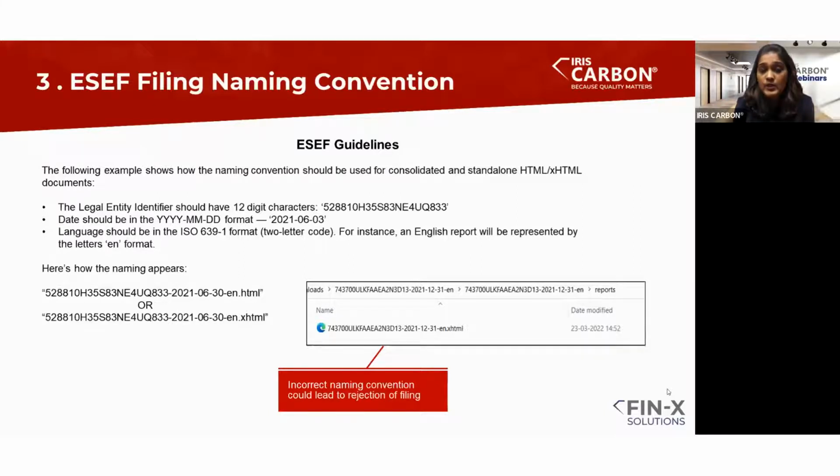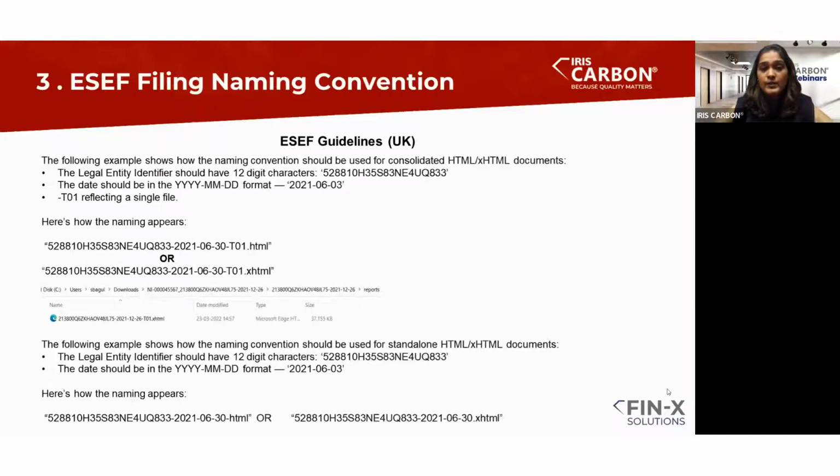This is related only to the EU regions, wherein all the 23 countries should take care of this zip package and how it should be named. Now, as per the guideline, the naming convention also differs country by country. In the UK, there is a specific guideline which talks about the naming convention in a slightly different way. It also says that the naming convention should have the LEI number and the date of the reporting, but it also should have one unique code, which indicates whether the package contains a single file or multiple files. If the package contains a single file, then it should be named -T01. So this is a uniqueness defined by the UK regulatory authorities, and all the filings submitted in the UK region need to comply with this set of requirements.